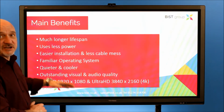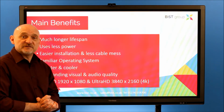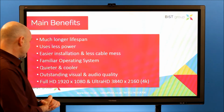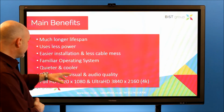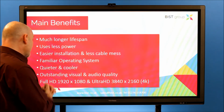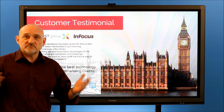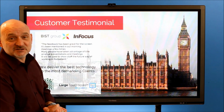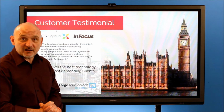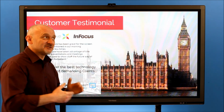They're full HD, so 1920 pixels by 1080. You can watch full high definition movies if you happen to want to watch one on it. It's brilliant. And the 84-inch is a full 4K, which is obviously an interesting thing that's coming down the wires. Major case study for us: these are being used in the meeting rooms of the future in the Houses of Parliament, and naturally we'd like to say thank you to them for allowing us to use their reference.